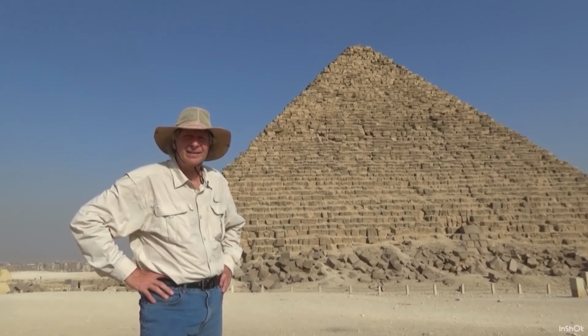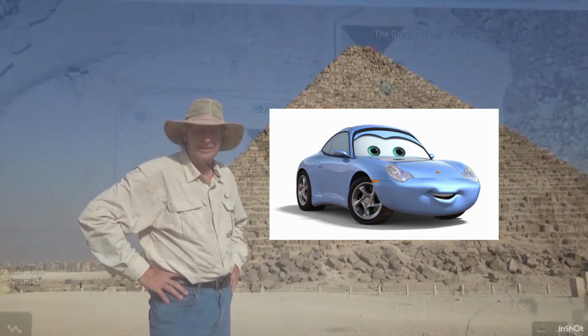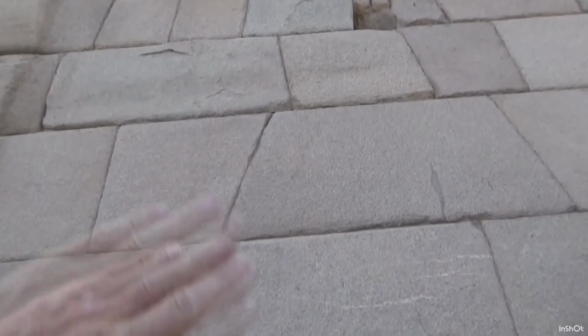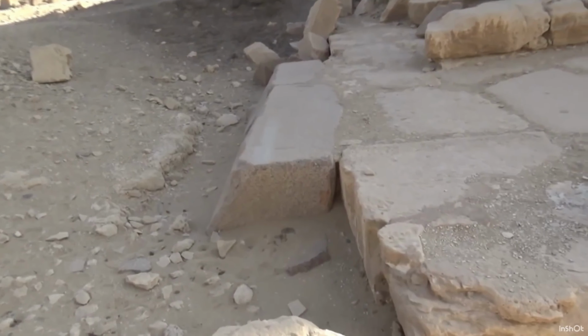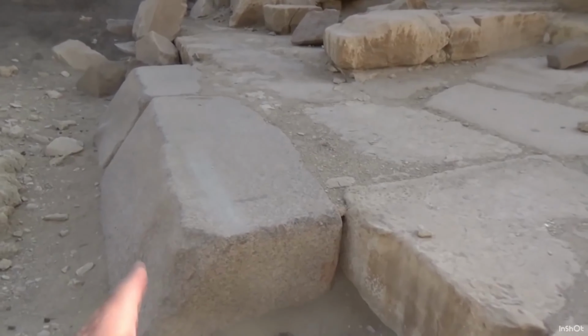Hi, I'm Mike Haduck, and today we're going to do a little walk around on the Pyramid of Menkaure. This is the Pyramid of Menkaure. This is the outside of the Menkaure pyramid. Another example around one of those pyramids of Menkaure. That's granite.